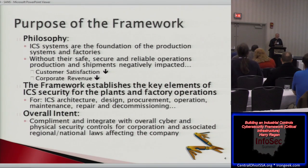So the framework is really designed to establish the elements of security for the plants and factory operations, and that includes architecture, design, procurement, operations. So really the whole chain of logistics, if you will, of keeping the production lines running, and how do you repair, rather, and provision or decommission them in time. The overall intent is to complement and integrate with overall security, cybersecurity and physical security controls, and with the regional and national laws affecting the company.